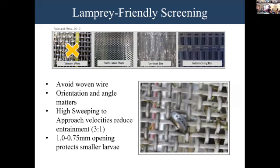And really the orientation and the angle of screens is something that matters for entrainment. The ratio of the sweeping velocities to the approach velocities is probably the biggest factor, other than the material you use. Trying to have 3 to 1 or higher of sweeping velocity to approach velocity for those screens is going to help you reduce entrainment, and hopefully be a little more protective of small lamprey.